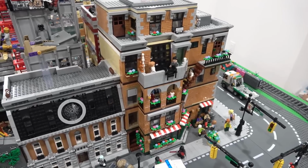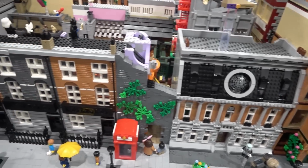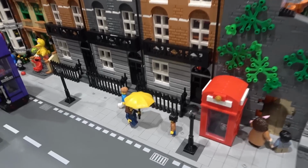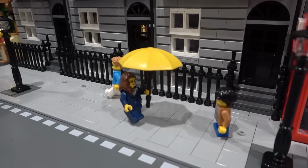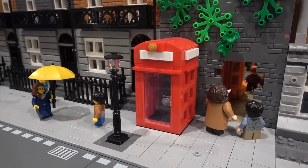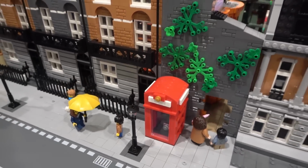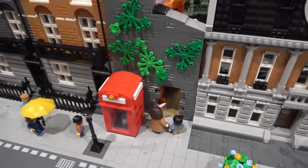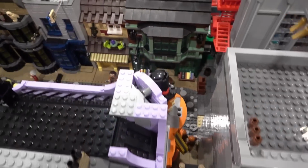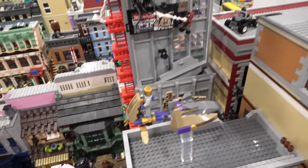We got the Sit Complex here, Sanctum Sanctorum, the beautiful facades that Jose made of 12 Grimald Place, the lady with the yellow umbrella. It's a little How I Met Your Mother reference. We got Moon Man's phone booth right here, which could be an entrance to the Ministry of Magic. And then, of course, this wall here where you can see Harry Potter and Hagrid entering Diagon Alley. And, of course, the Daily Bugle right there.